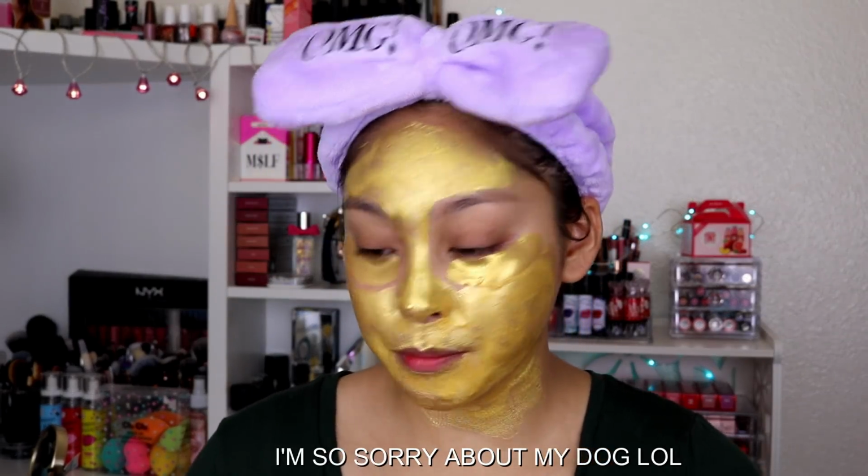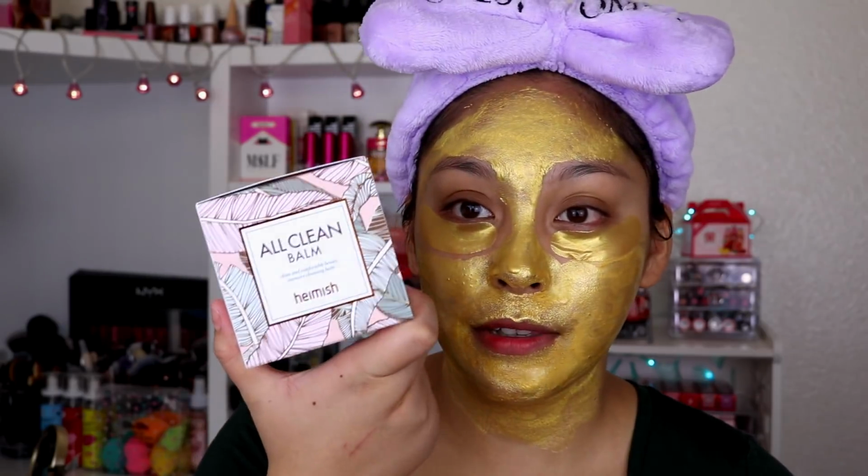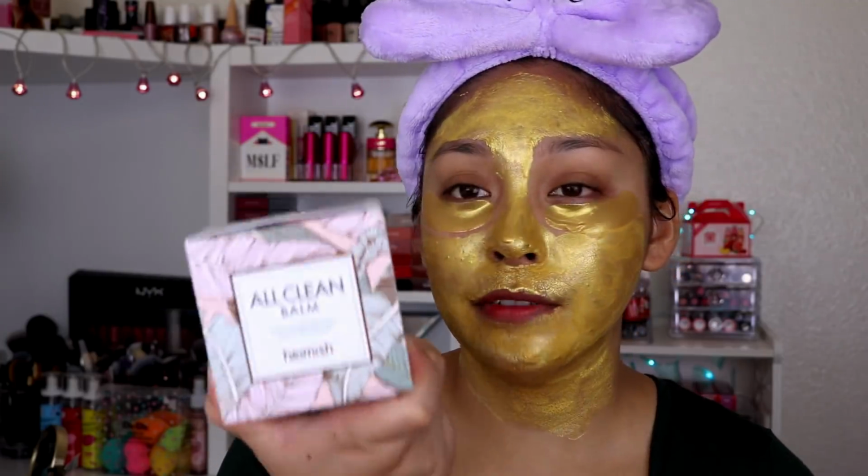Now we're gonna move on to stuff that I bought from their booth. This one is my favorite, the Heimish All Clean Balm Makeup Remover, or if you just want to do a quick face massage before washing your face. And this also turns into a milky face wash when you wet your face. I really like this. It doesn't break me out or anything. Very effective removing makeup and dirt on your face, so I really love this. This is one of the things that I knew I had to pick up at the booth.